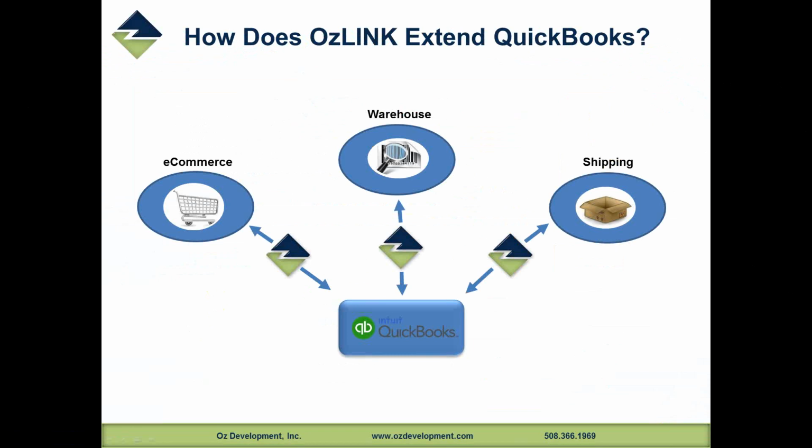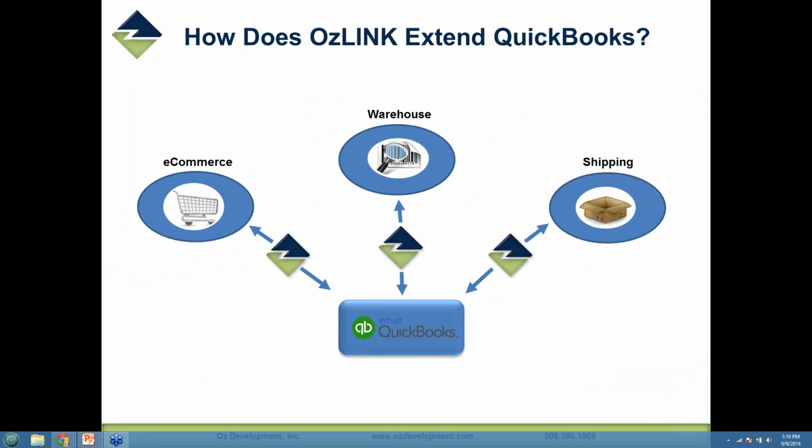In terms of how we extend QuickBooks, it's really in three fundamental areas. Starting with the sales and marketing and the e-commerce side, being able to take orders that exist in an e-commerce shopping cart, a Magento, an Illusion, Amazon, eBay, getting those orders into QuickBooks. QuickBooks is your system of record, keeping track of certainly financials, accounting, but maybe it's also doing inventory, those things. So getting those orders in without having to type them in, without duplicate data entry, making errors, and synchronizing those external e-commerce applications with what's happening in QuickBooks.